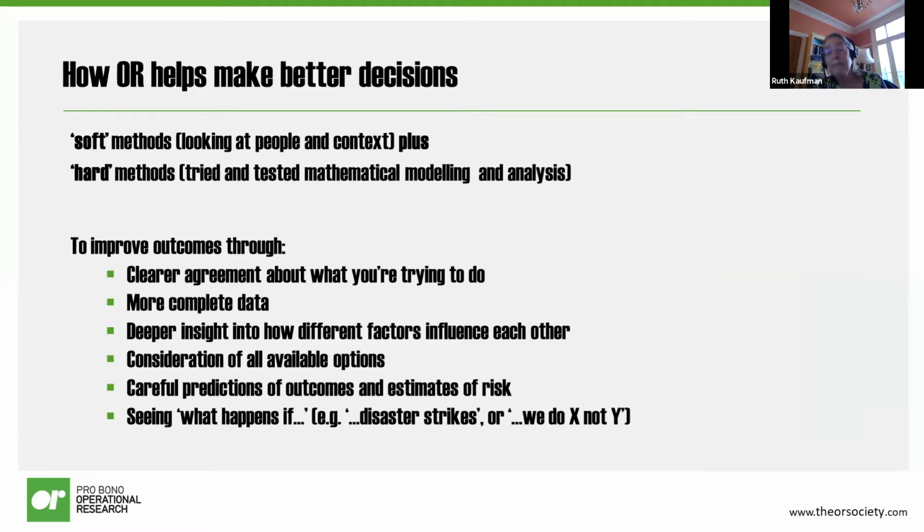OR helps make better decisions in two steps, really. It's got a basic set of methods, soft methods and hard methods, we call them. Soft methods look at the people and the context, hard methods use mathematical modeling and analysis, many different methods that have been developed over the last 70, 80 years. They improve outcomes by using those models to help get better agreement about what you're trying to do, to help understand what data will support that agreement and point you towards the data, to help get deeper insight into how different factors influence each other, to prompt you to consider all available options, to provide you with thoughtful predictions of outcomes, estimates of risk, and to help you look at what happens if. What happens if disaster strikes? What happens if we do this? What happens if we don't do that?